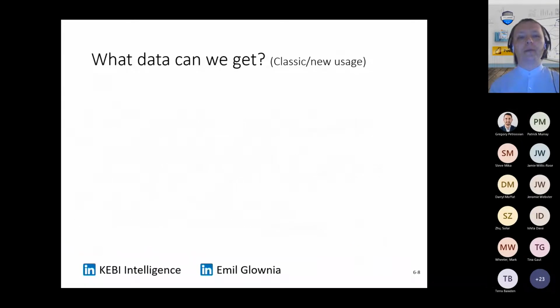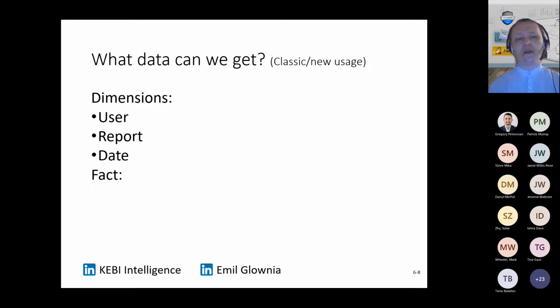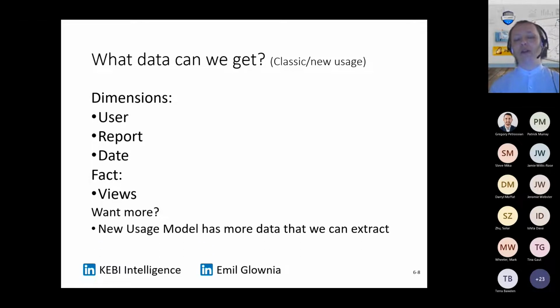So what data can we get in classic and new usage? For the dimensions, we can get user, we can get report, we can get date. And for the fact, we get just one fact table called views. If you want more, the new usage model has more data that we can extract, one of it being performance.